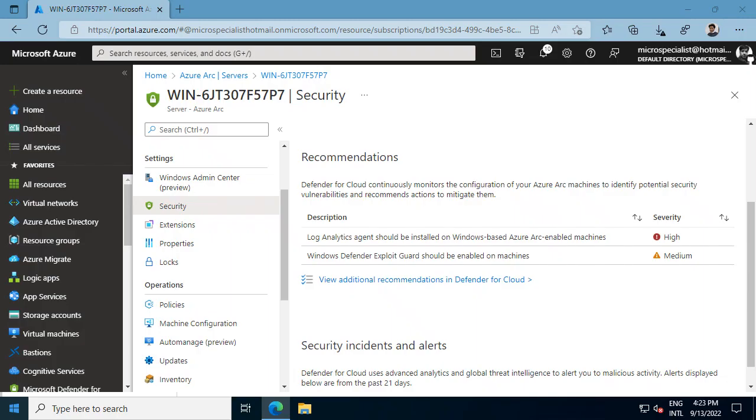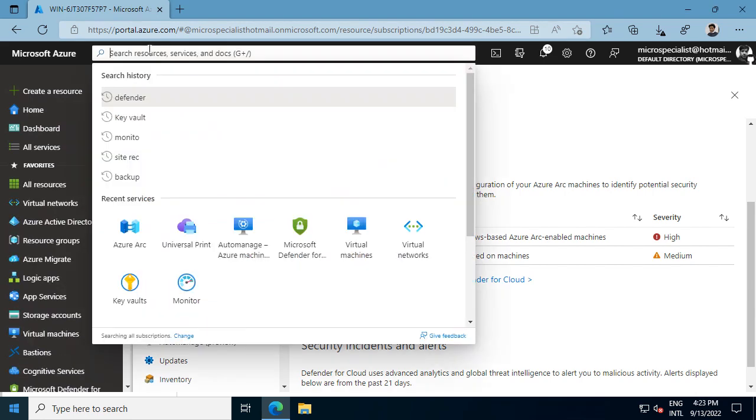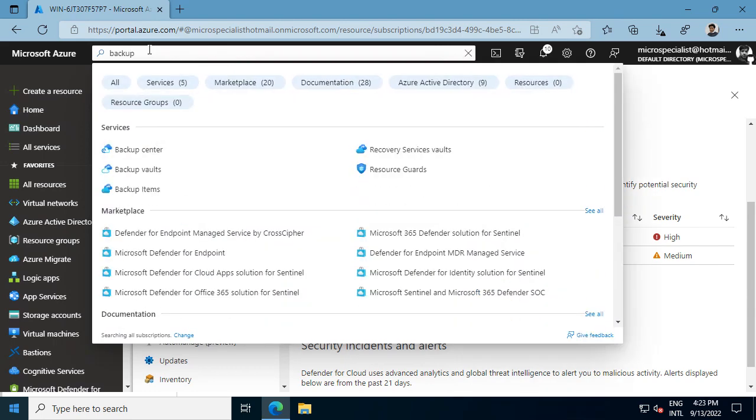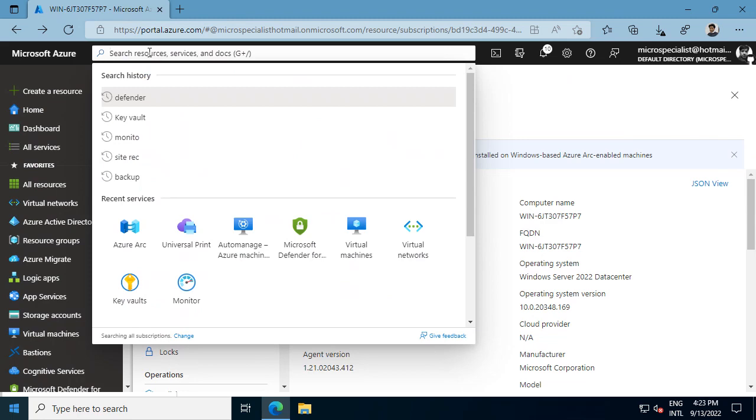So this takes me to my next demo, where we look at Azure Backup. So within Azure, we have, just go back there.